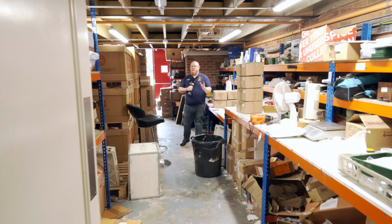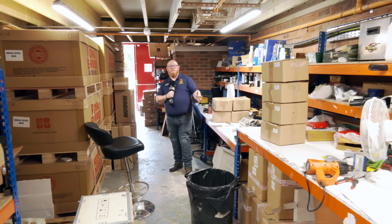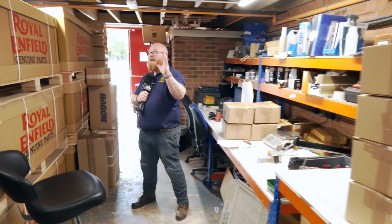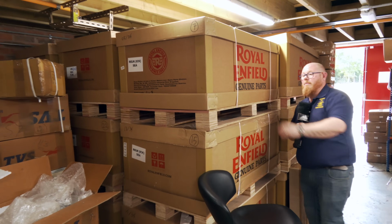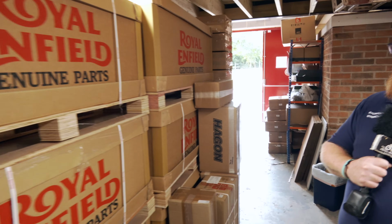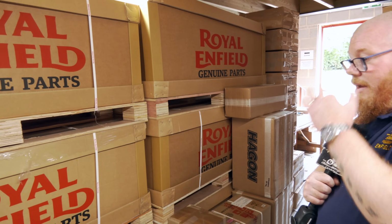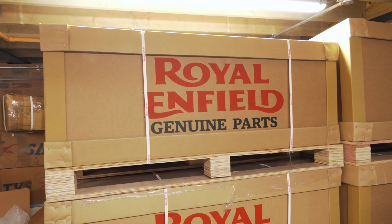Okay, so we've come into our goods in area now. I think I said earlier on in the video a little bit that we recently became official parts distributor for Royal Enfield. Just to give you an idea of the deliveries that come in, we've got a few on my right here. And if we do get a chance to go up to the other unit, you'll see the sort of quantities that they come in at. It's crazy, the volume that we have to keep.